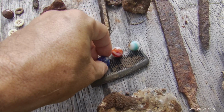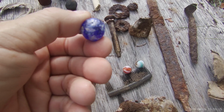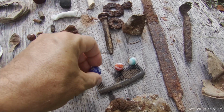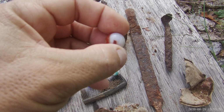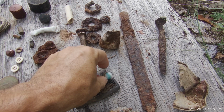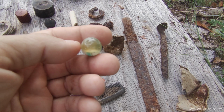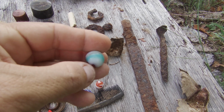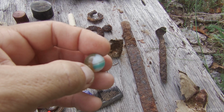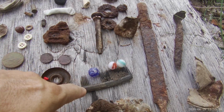Brian found this pretty blue marble, but it's very banged up, chipped like crazy. I found these two marbles. This one, and I think this one's my favorite of the three because of the clear glass. It's got a chip right here, but I like the bluish green or the light blue and the white and the clear going through. Found a broken comb.